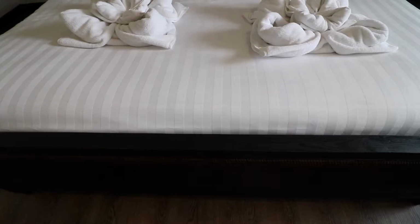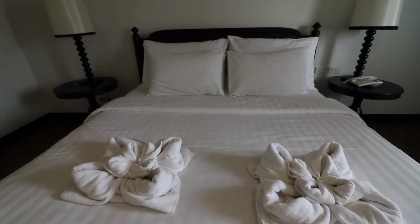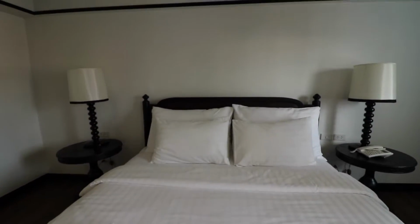The thing I want to mention personally is I absolutely loved the bed here. The bed was one of the most comfortable I've ever slept in anywhere, forget about just in Thailand. By Thailand standards, if you had to rate from 1 to 10, it's like a 50. Super wonderful.